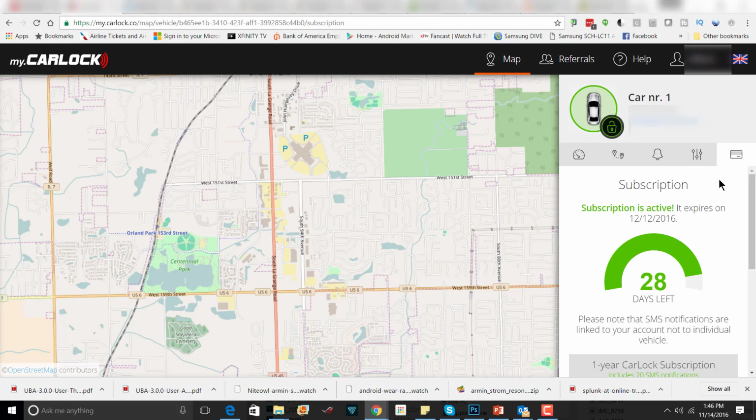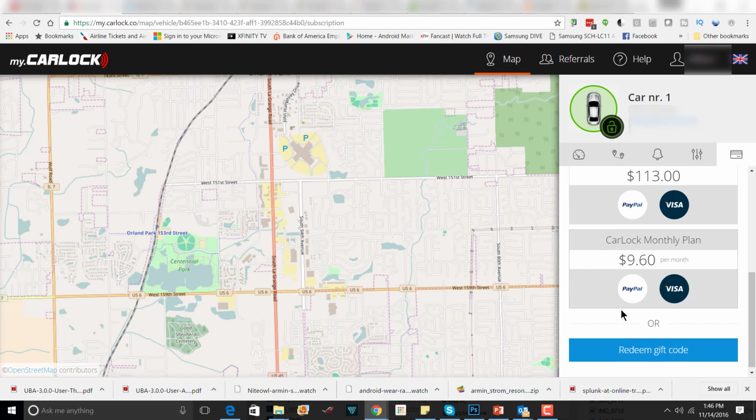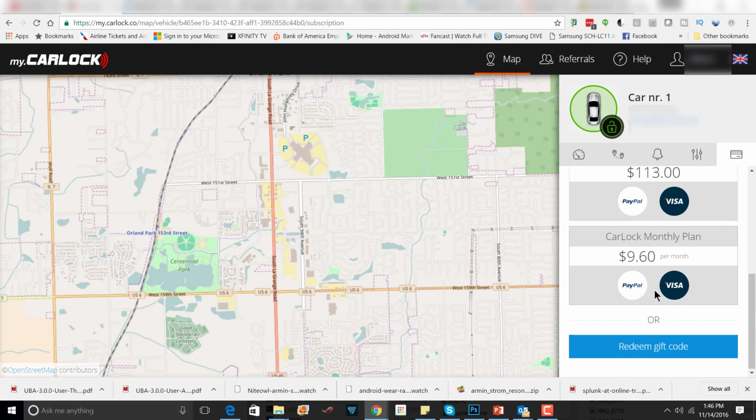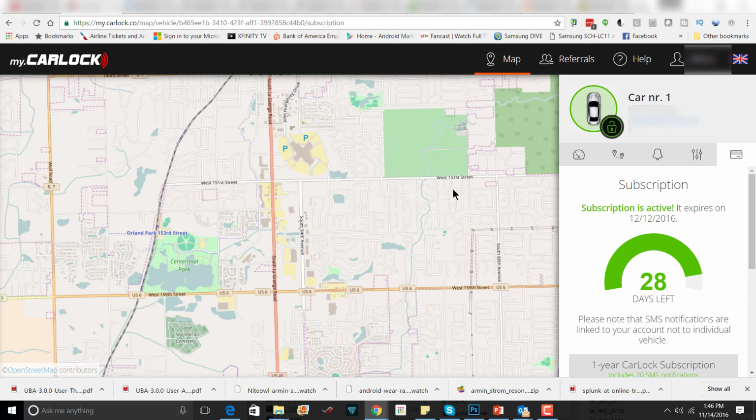Now in this area here, this is all about your subscription, how long you've had your subscription, and then if you've purchased any subscription, either month-to-month package or a daily package. And you can see I still have 28 days left. So that's pretty much it when it comes to the app. Very simple and specific and direct to what you need to know about this specific CarLock solution.